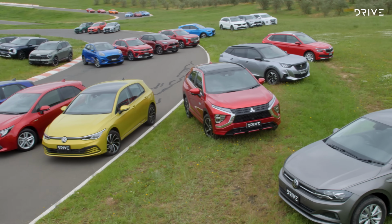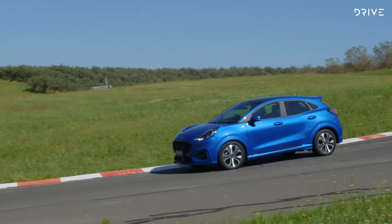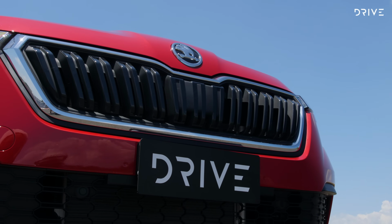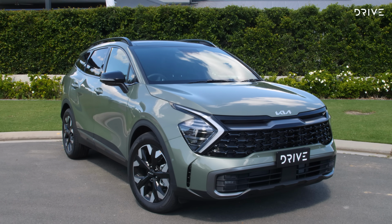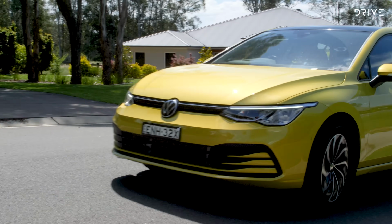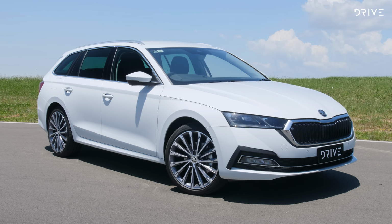To be considered as a finalist for the overall Drive Car of the Year award, a vehicle must be new for 2022. It's why winners who back up from 2021 can't contend for the overall award this year, which left the judging team with the Kia Sportage, Toyota Kluger, Volkswagen Golf, Hyundai Ioniq 5, Hyundai i30N, Skoda Octavia and the Porsche Taycan.